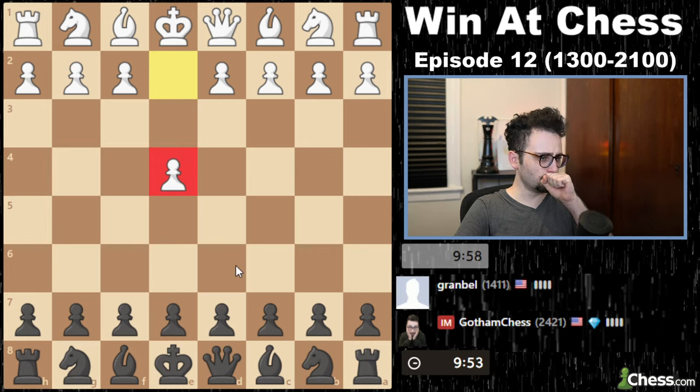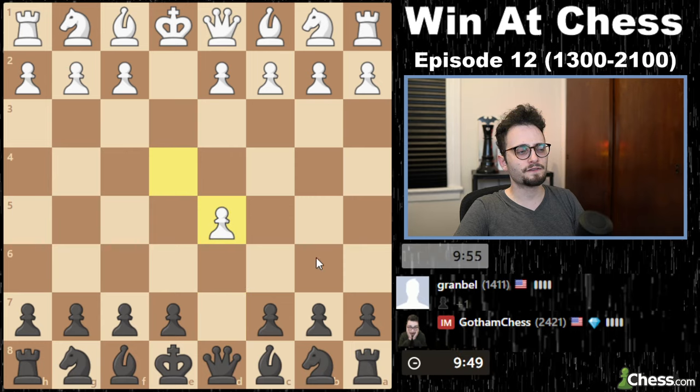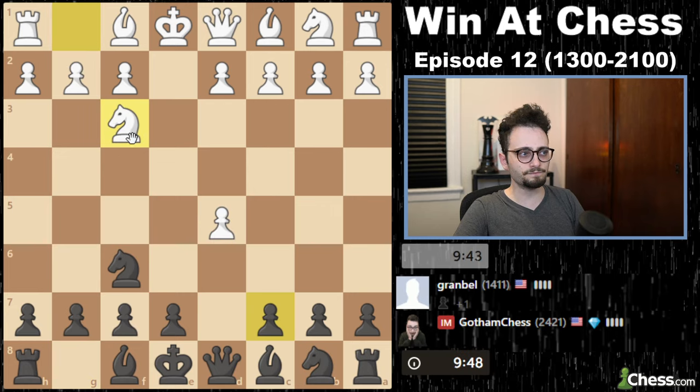E4. I'm gonna play D5, but not the Scandinavian defense. I'm gonna play this knight F6 move. This is from my Gotham Gambit's course for black. Knight F6. So if white plays C4 hanging on to the pawn, a lot of people here play knight F3.